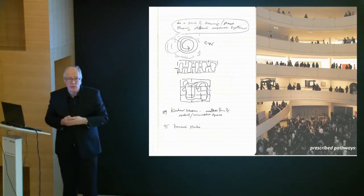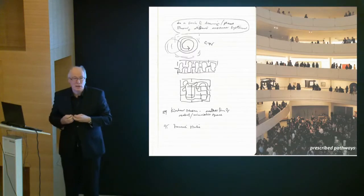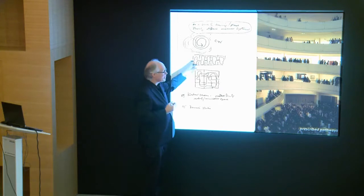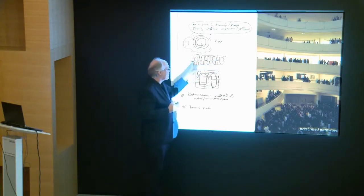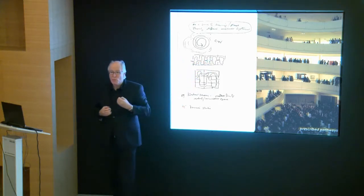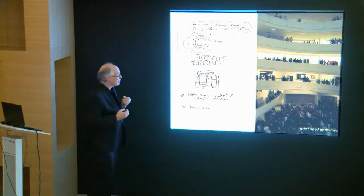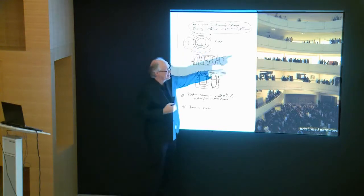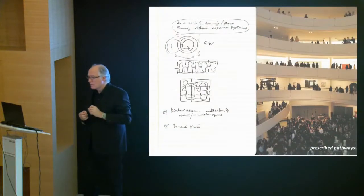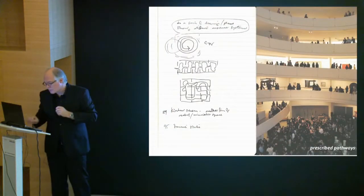How we move through museums is also a very interesting thing to observe. In many museums, and we've all been through them in Europe, you work your way through the enfilade in this fashion, but it's very much a prescribed way of moving through the museum. And in Wright's case, in the Guggenheim, a very prescribed way of moving through the building and observing the art.